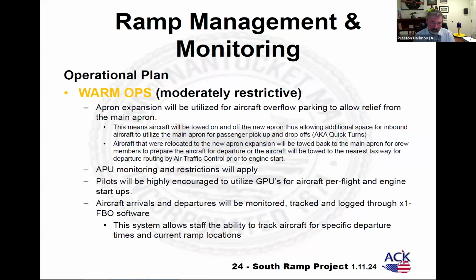Here we have warm operations, which is going to be the moderately restrictive of our intended uses. This is going to entail a strict coordination between our line service and FBO personnel. Warm ops will allow the relief from our main apron during high demand times. Our X1 FBO software will allow staff the ability to track and monitor aircraft departure dates and times, thus allowing the ability for our line service staff and our FBO staff to coordinate and anticipate the needs of our crew members and our passengers, ultimately ending in a higher level of customer service.